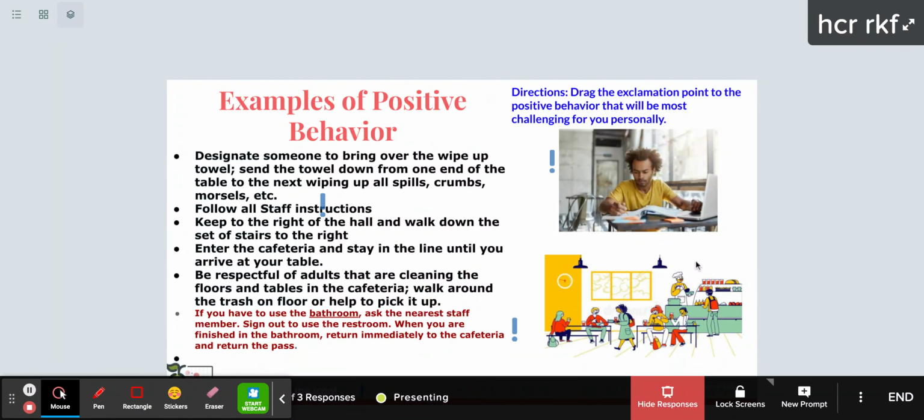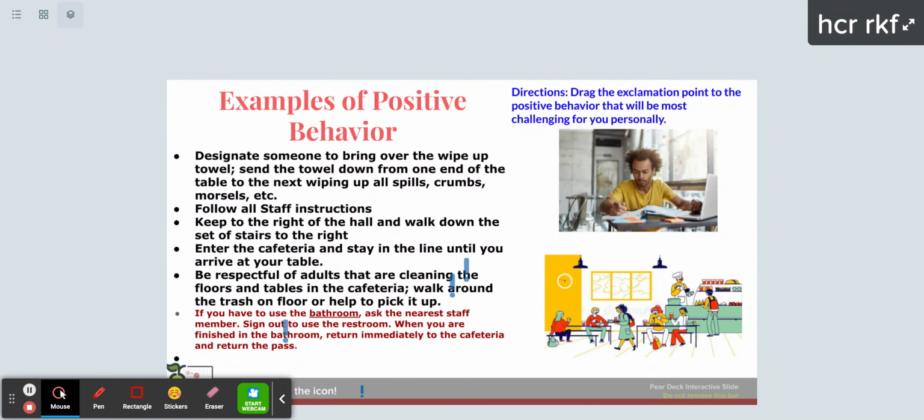So I see some exclamation points on follow all staff directions. Being respectful of the adults that are cleaning up the floors and tables, and coming back immediately when you are done using the bathroom. So these are definitely things that you want to keep in mind, and hopefully if you find them challenging, find a staff member or a teacher that could help you answer your questions.